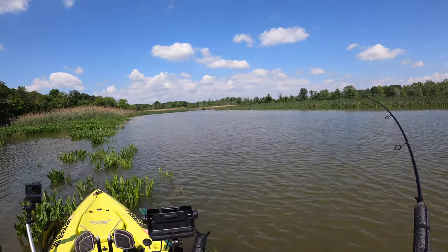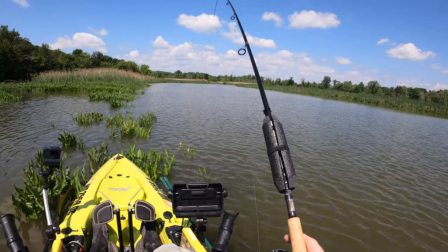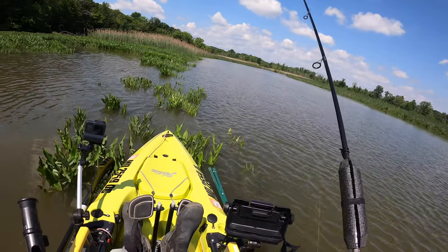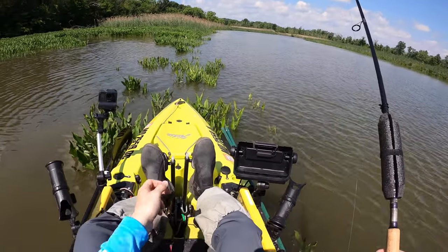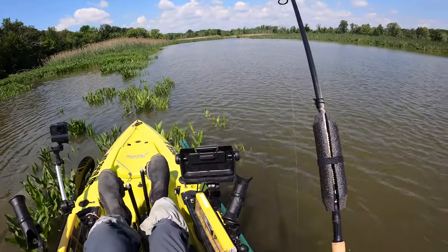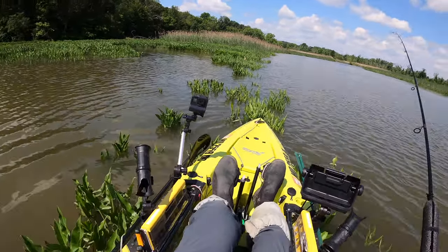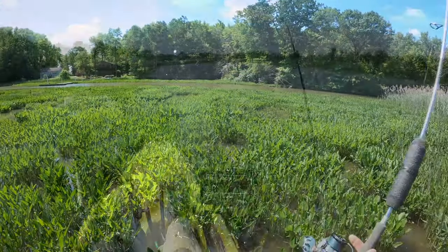Oh, there we go. There we are, snag. The chatterbait. I threw one in the water, and I threw another one into a snag. That's par for the course right there.